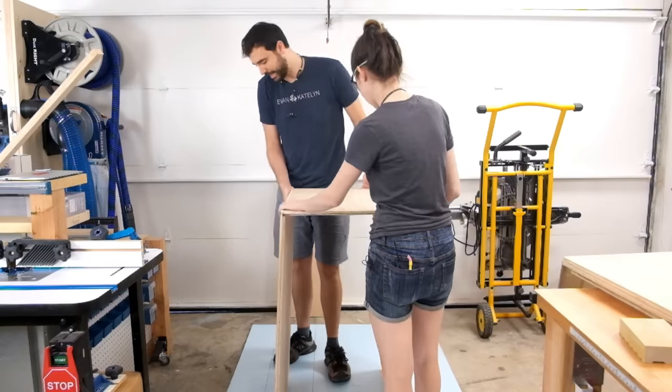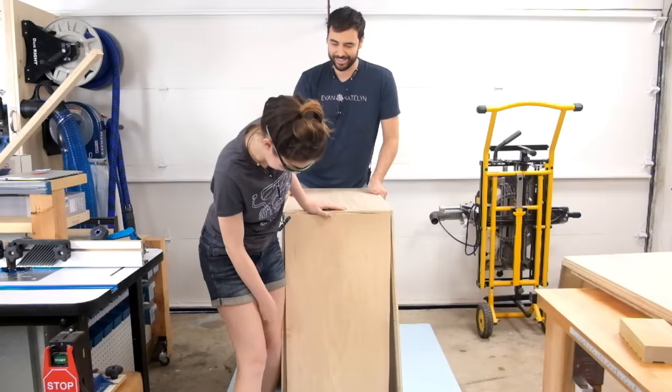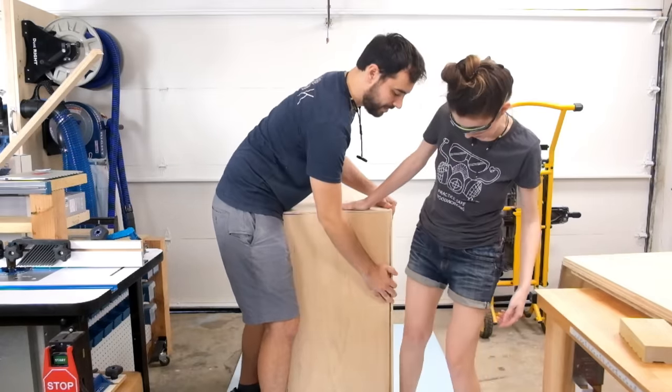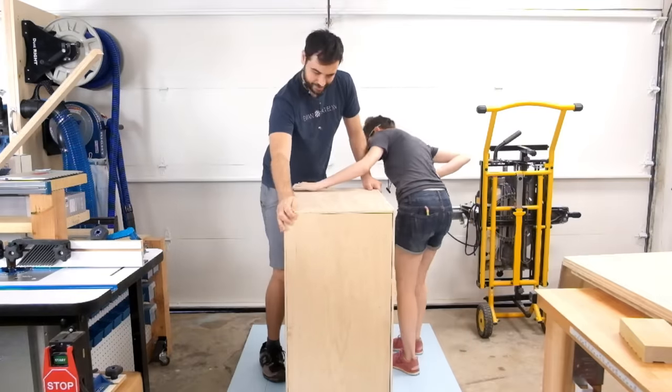We need to move the legs in a little bit. Does that look square? Probably not square. Is this one too long? Push at the base. Yeah. That's a nice looking. Look at the other end.